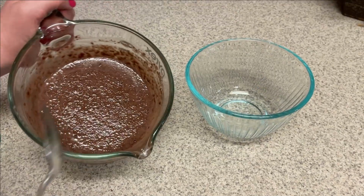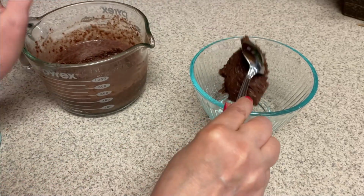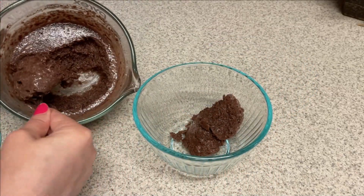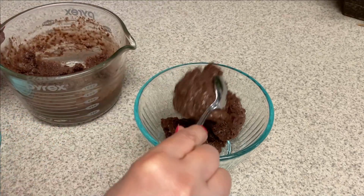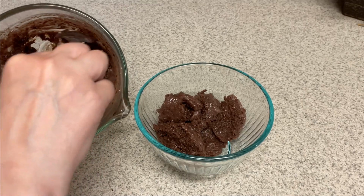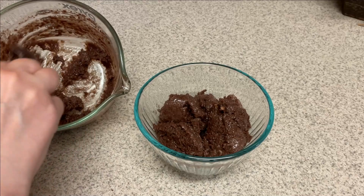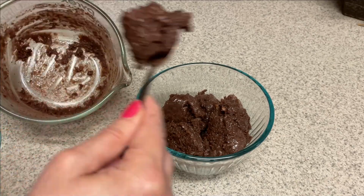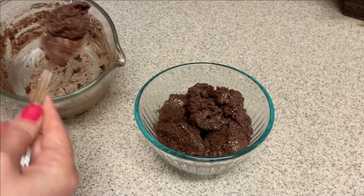I still feel like I did not get this mixed up super well, but look how thick it is. I'm just going to put it in this bowl. What I'll end up doing is weigh this out and put it in my Lose It app. I'll weigh out what the whole entire thing is and divide it by however many servings I have, then I know how many grams to have. I'm just in a hurry right now, I don't have time to do that.